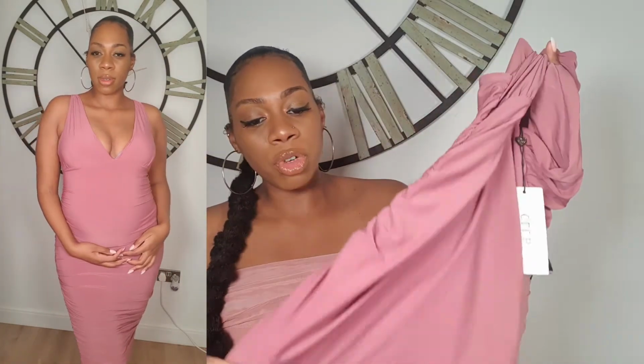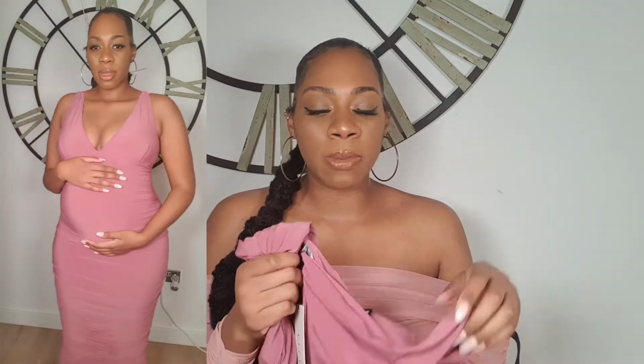So it's this really pretty pink, it's kind of like a plunge neck, but not entirely. You can put a bra on with this, and then it's got ruching down both sides, and it's a midi length. I do believe this dress comes in other colours, but I was really drawn to this pink because I thought it would be really quite sweet for Valentine's Day. Midi, mid-axis length dresses are my fave, so I was drawn to that.